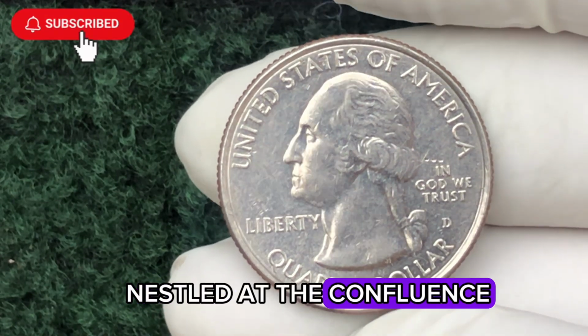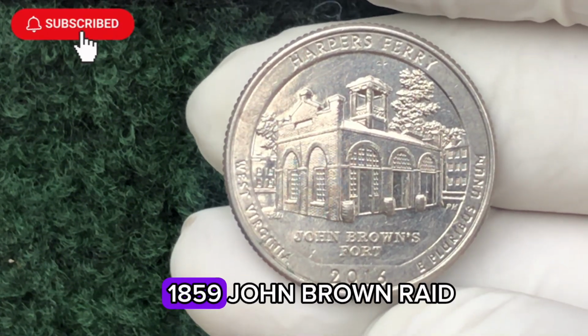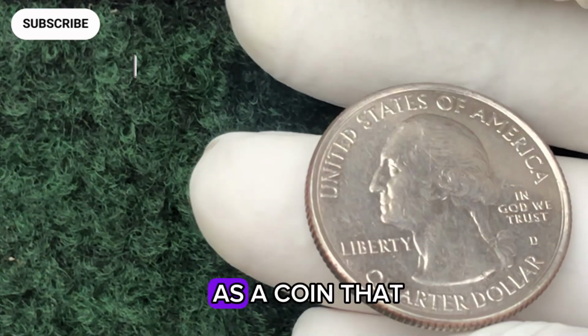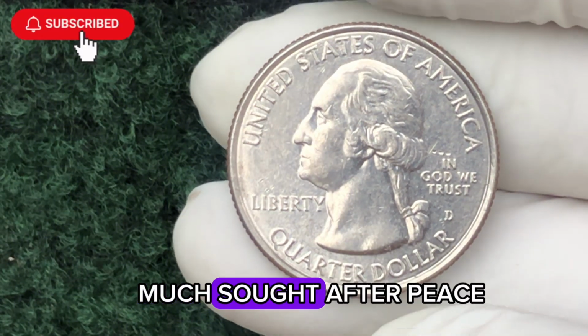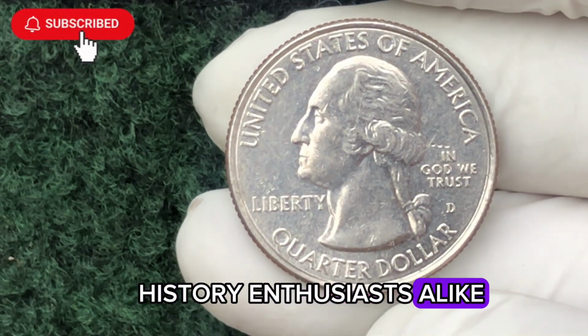Nestled at the confluence of the Potomac and Shenandoah rivers in West Virginia, Harpers Ferry was the site of the 1859 John Brown raid, a pivotal event that set the stage for the American Civil War. As a coin that bridges the past with the present, it has become a much sought-after piece in the world of numismatics, cherished by collectors and history enthusiasts alike.